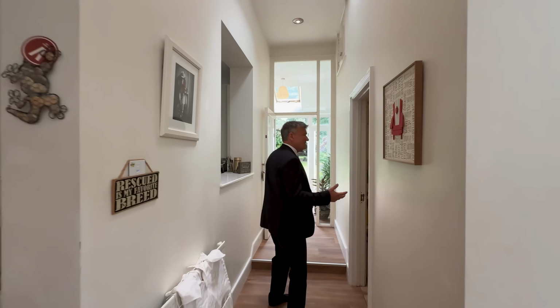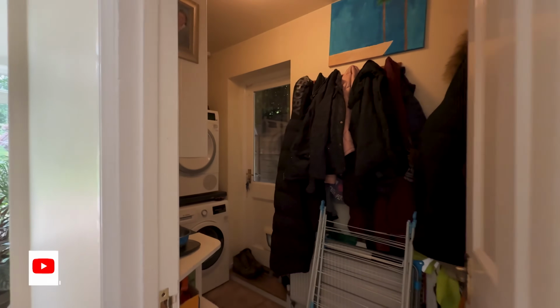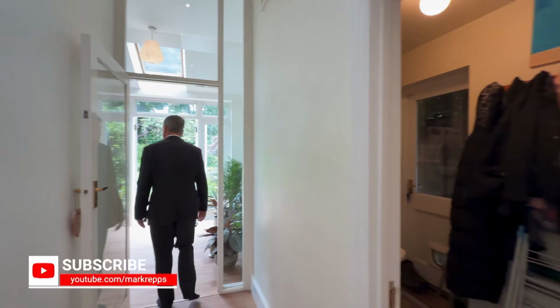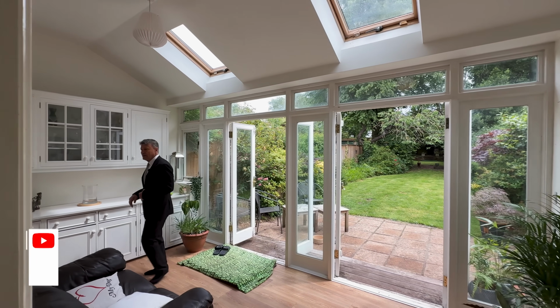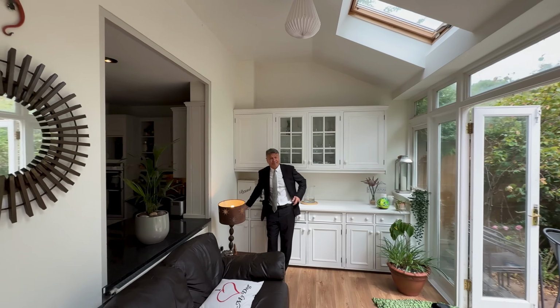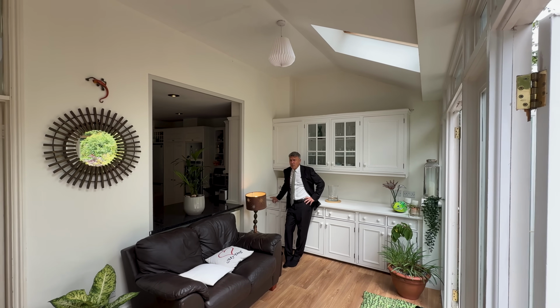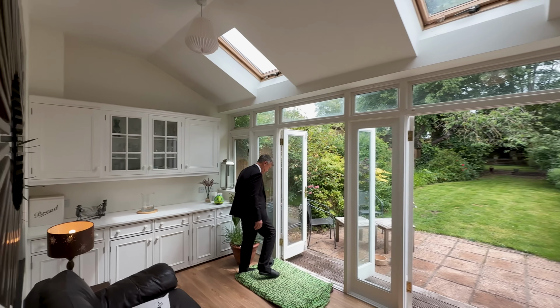So we might have a good look in there, maybe a sneak peek, but there's a utility room. It's being used for storage. And there's a WC behind you, but you don't need to see that. But it is there because always handy to have a downstairs WC. And this lovely room here for whiling away the hours with a good book, stroking the dog.